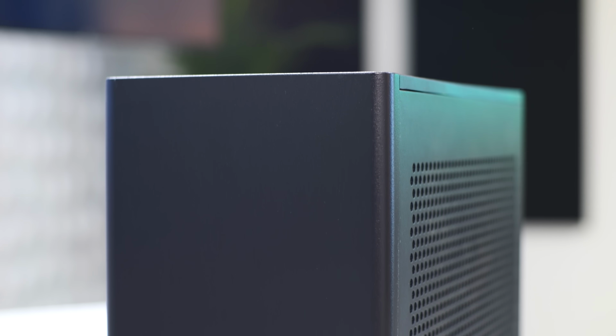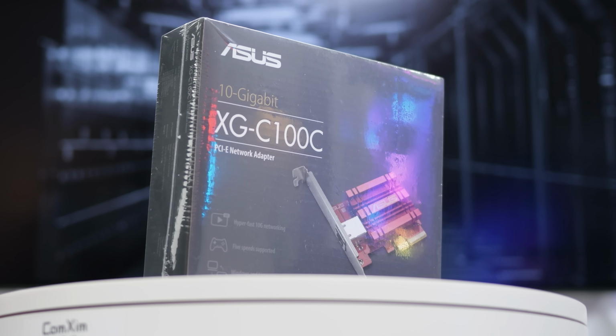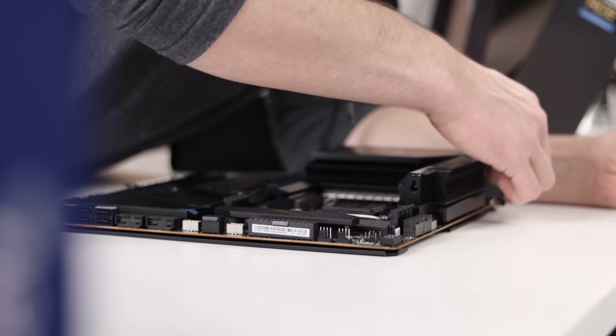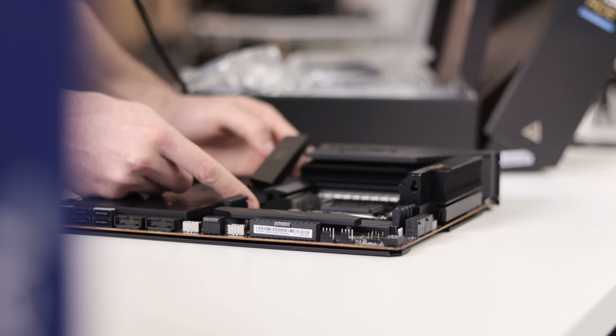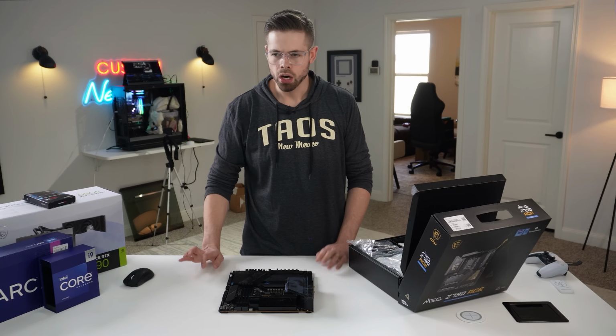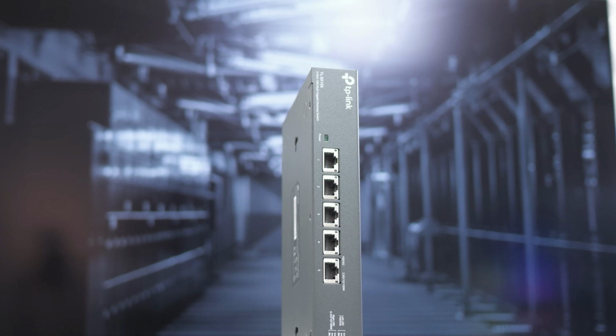I also put in an Asus 10 gigabit Ethernet PCI adapter so we can get to it really fast. Just really smooth out things a big time. Best setup, very smooth, very efficient. And it's in the attic, so you can't see it. You should not be able to see network attached storage, ever. Oh, and a TP-Link 10 gigabit switch.